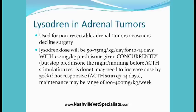But because of this crazy high dose, you just don't know, you really should probably give it with prednisone, okay, because you're really trying to shut down those adrenals. But then how do you test for ACTH? You just have to stop the prednisone a few days prior to doing the ACTH stimulation test to see if you successfully reduce the cortisol level. And then if it's still not responsive, you might have to increase by 50%. You're making big jumps, but again, you feel safer because you're on pred.